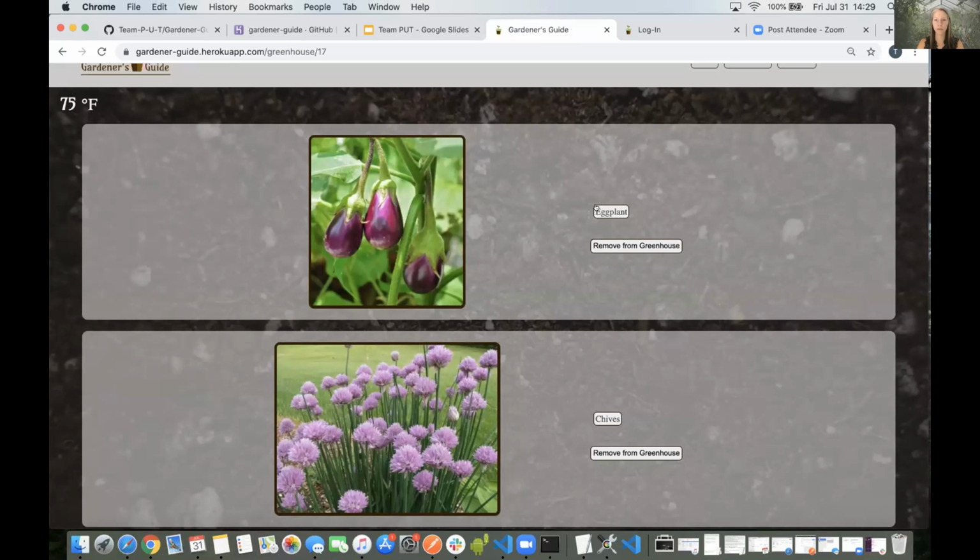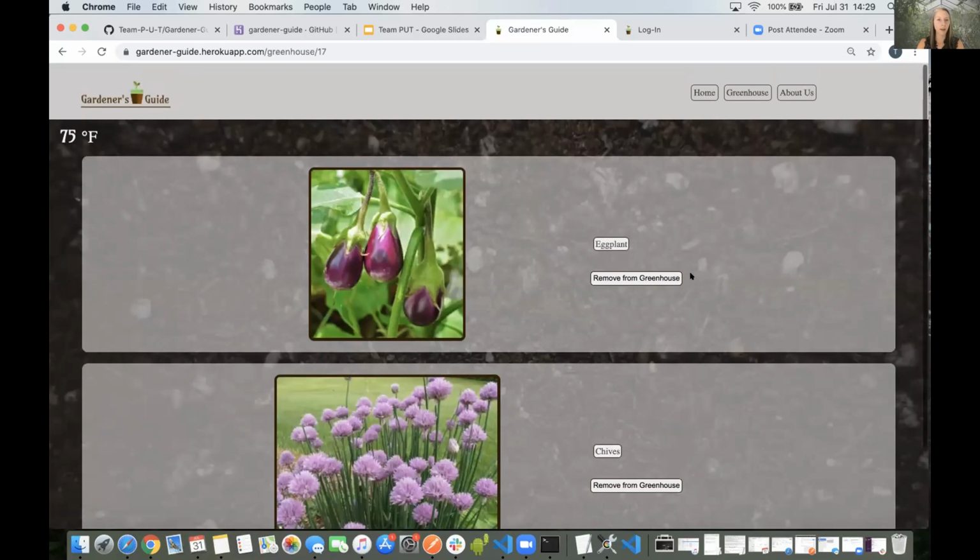A couple of pieces of function here for the user to come to quickly. And one thing we want to draw your attention to is the temperature up here in the corner. Because you gave us your zip code on that second page, we're able to tell you what temperature it currently is in your location. And that can help with your planting and gardening needs. If it's super hot, it might remind you to get outside and water, whatever you want to use it for.